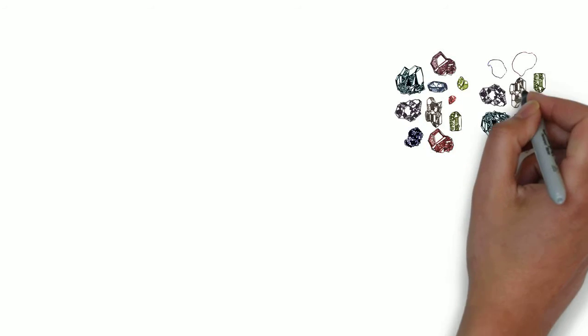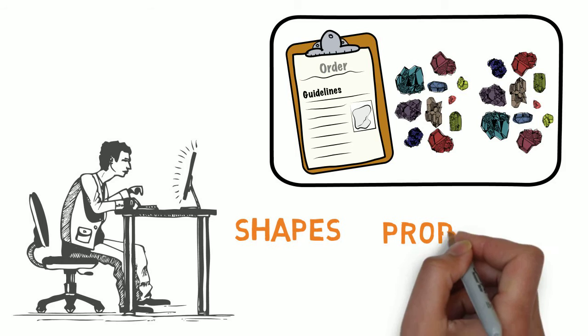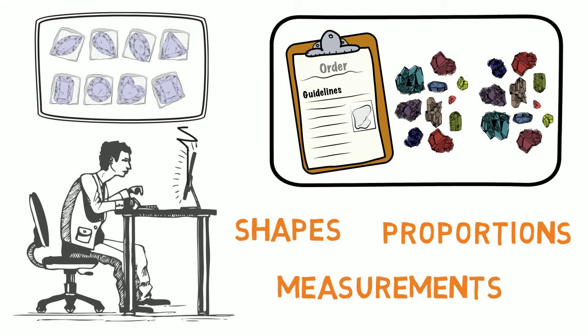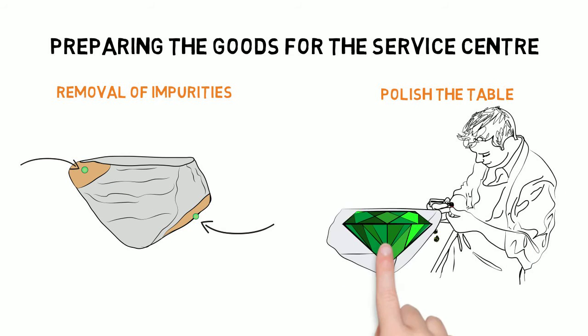When you send us your stones, we work with the guidelines you provide. Your guidelines instruct us about shapes, proportions, and measurements, and they help the Allegro system to understand which shape will achieve the best value for you. First, you'll need to remove all unwanted impurities. Second, polish the table.